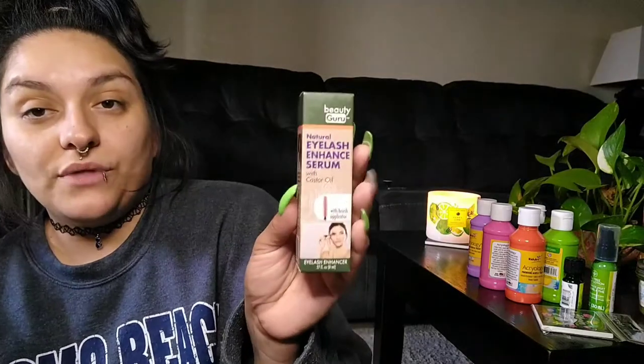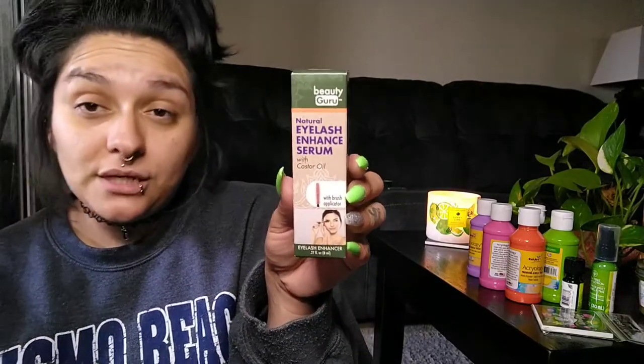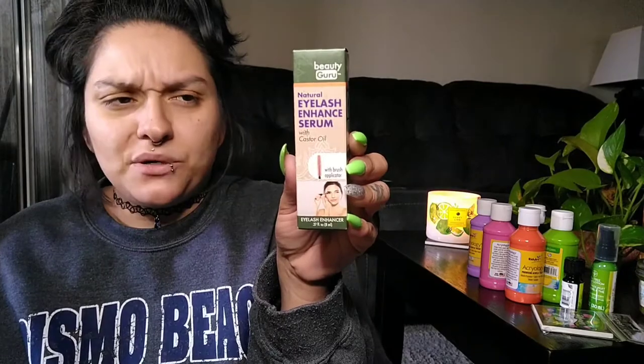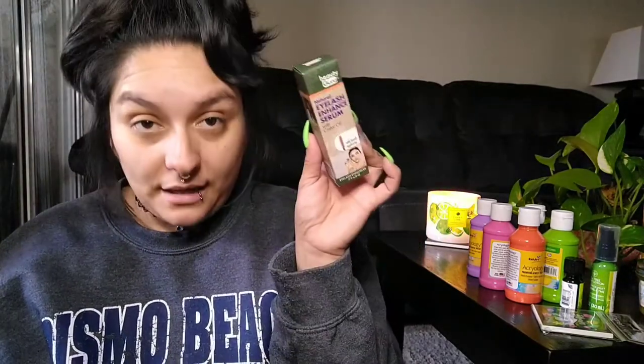And then this one is Natural Eyelash Enhance Serum with Castor Oil. So that's cool. I'm assuming it says traditionally known for castor, which is hair follicle and rosemary for nourishing. So this is supposed to nourish your eyelashes and it's supposed to be some sort of serum to make your eyelashes enhanced, longer, fuller, voluptuous, hopefully.